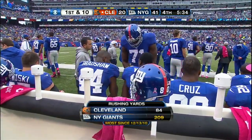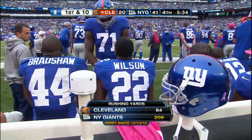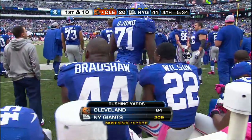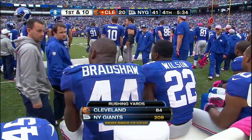New York Giants arrived here this afternoon averaging 89.5 yards a game rushing. I think these Cleveland Browns have been good for whatever ailed the Giants running game.